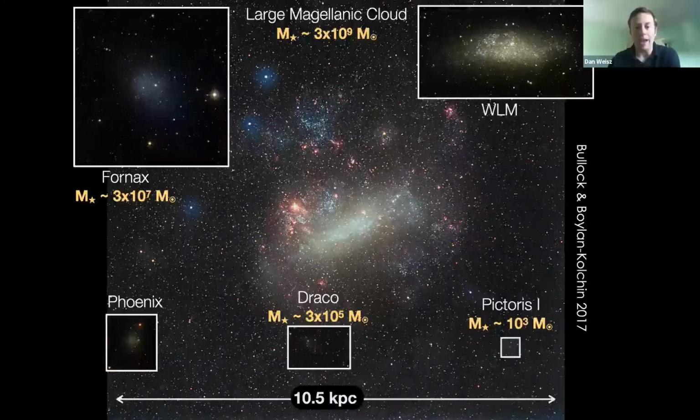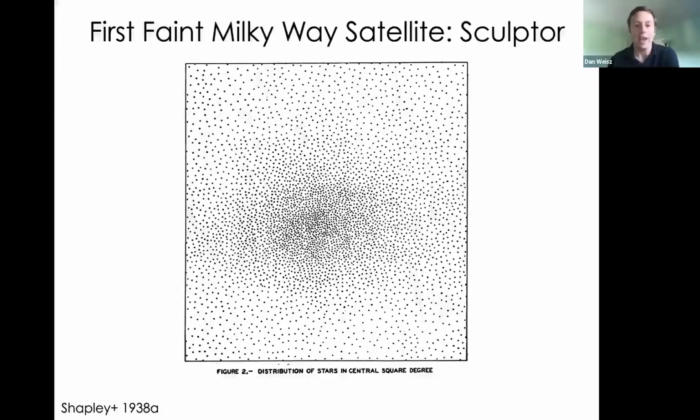Of course, the data hasn't always looked this good. And just to give you a sense of where this started, let's rewind the clock a few decades. This is a hand-drawn stellar density field of Sculptor, which is the first faint Milky Way satellite that was discovered by Harlow Shapley in 1937. Interesting side note, they actually think they found it in 1908, but it was just attributed to a calibration issue, and it was rediscovered, I guess, in 1937.